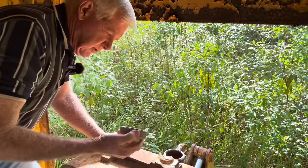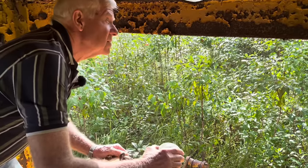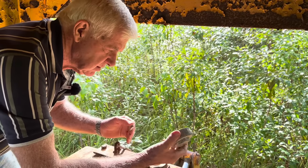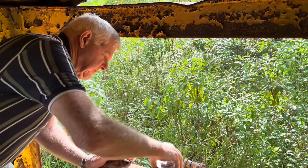Yeah, doesn't smell too bad. Obviously it's got a little valve in here. I suppose it could still get a bit of water in it. If the rain blows in on a bit of an angle, it could still hit that.